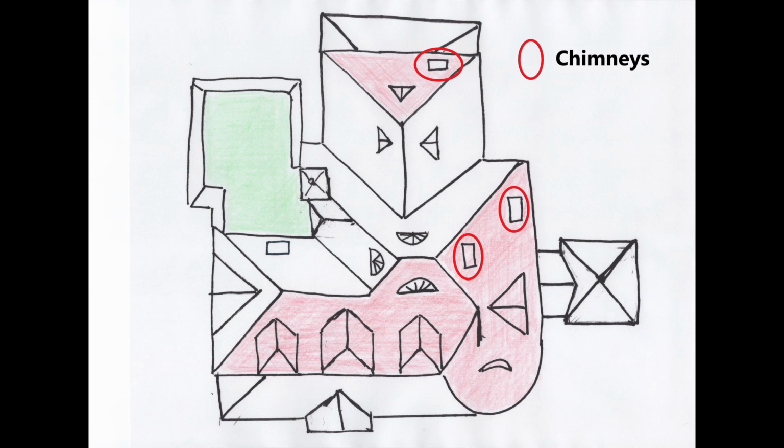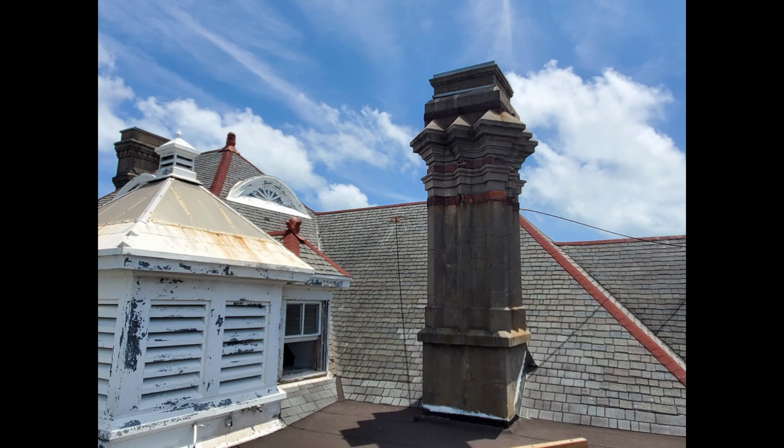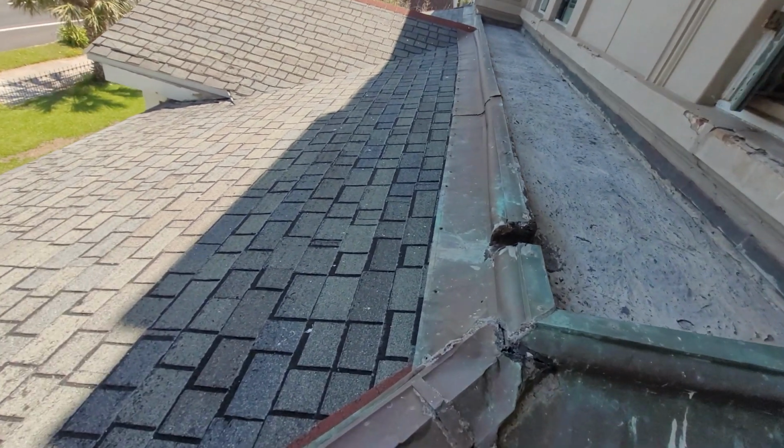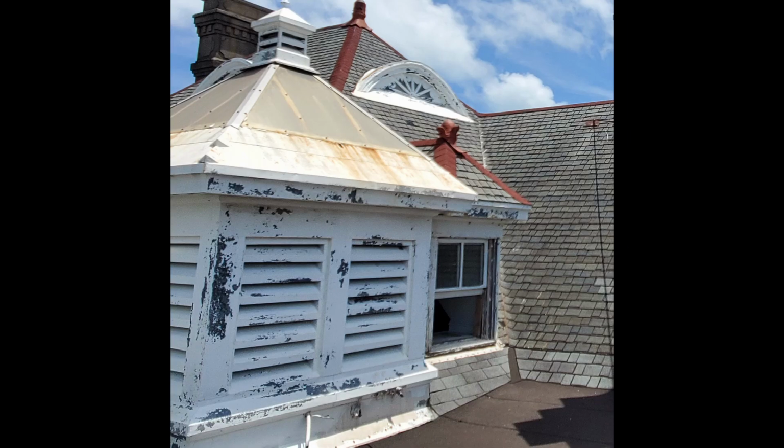That green is the flat roof that was already done. The blue shaded area is all the parts that'll have to be done later. I tell you, coloring in all that blue was a little depressing. It's a much bigger area than I thought it was. But at least there's only 1 chimney left to do, and that weird flat spot, and the cupola, and that really deteriorated custom vent. I don't know if I can survive all this. After you watch the rest of the video, you'll know why.